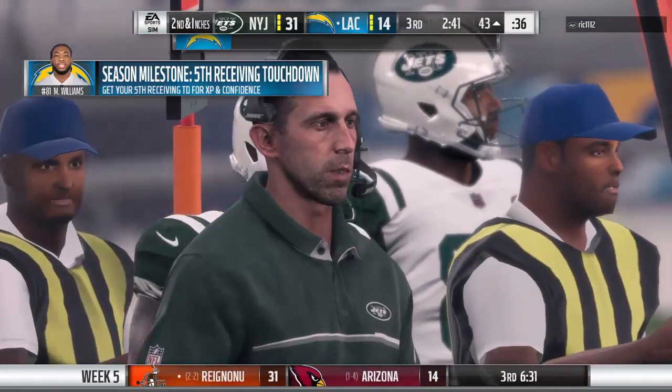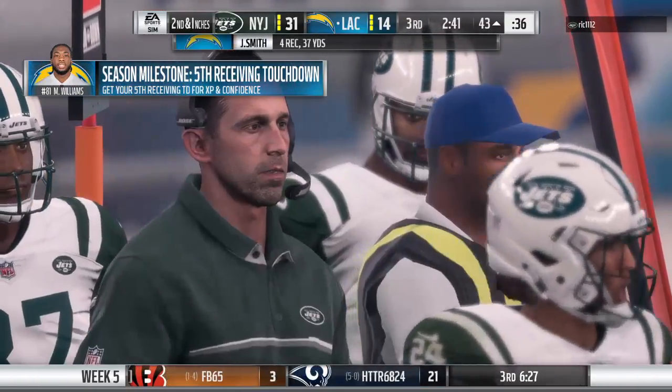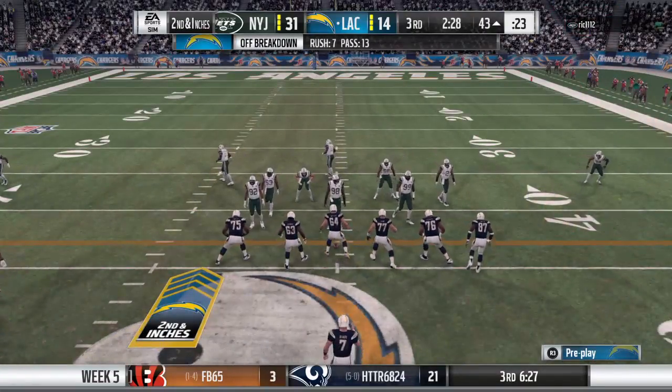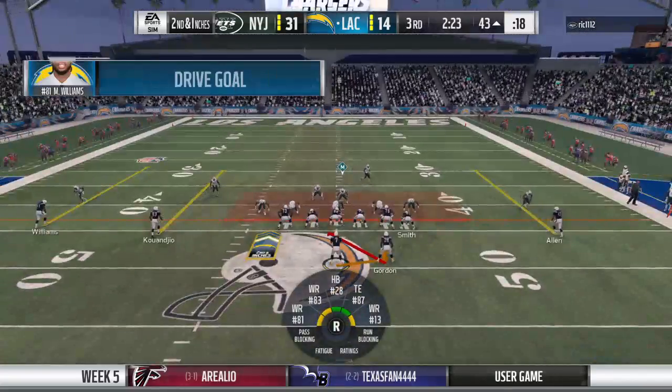Coaches always harp on the quarterback reading the defense and getting it to the open man. That's good recognition there. And how about what he did after the catch? Yeah, hit your tight end, let him get some racks. When he gets moving, not many guys want to come over and put a hit on him, do they?